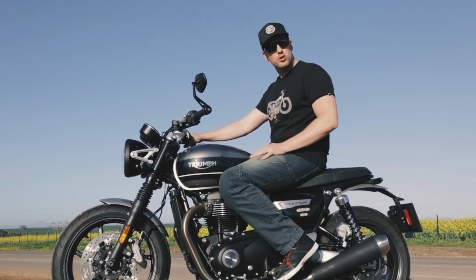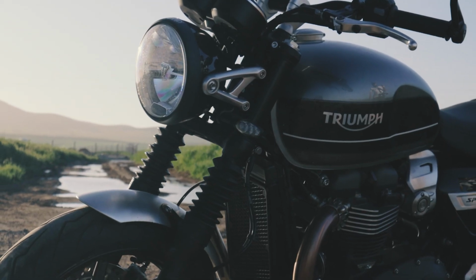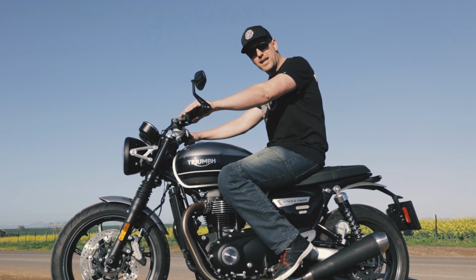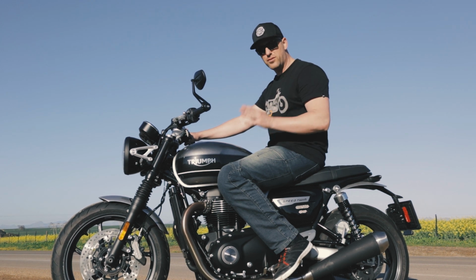This is a slightly more sporty inspired feel for me at least. The tank, the way it's shaped, kind of gives you that feeling. And then obviously, as I previously mentioned, the way these handlebars are set up, it's really great. It reminds me in a lot of ways of the Street Triple RS.